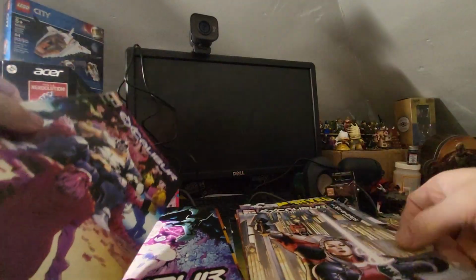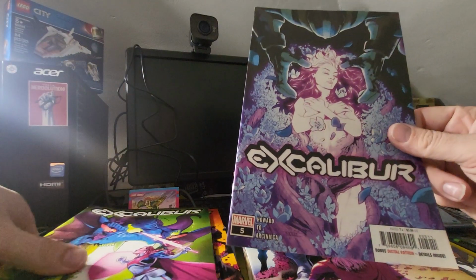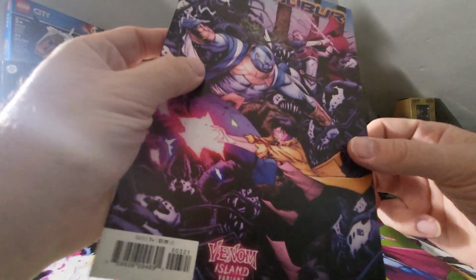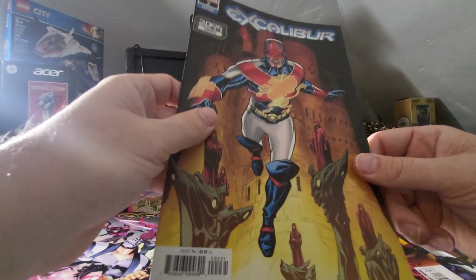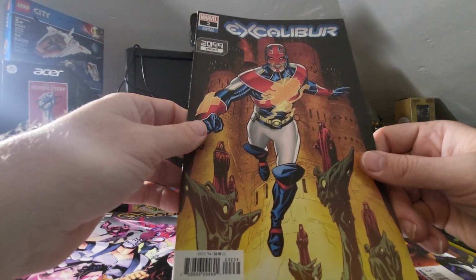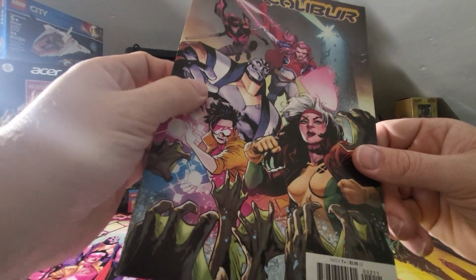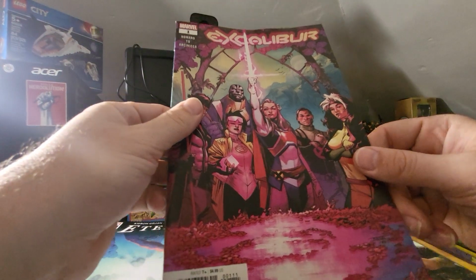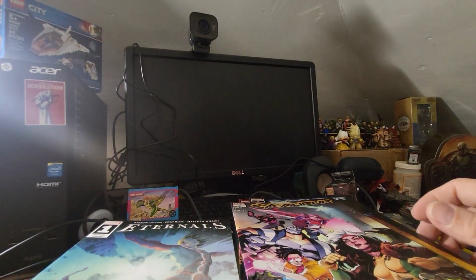14, variant edition. 6, 5, 4, 3, variant edition. 3's normal cover, I would assume. Number 2, variant edition, and it is a 2099 variant. Number 2. Number 1. This is within a week. I'm going to read this. I vow to do that.